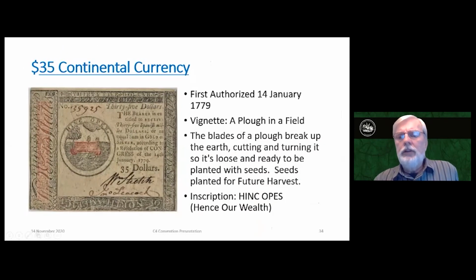Now, when I looked at this, it says, a plow in a field. Hence our wealth is the interpretation of it. I thought, okay, well, it refers to our wealth. We're an agricultural country, and much of our economy is based on agriculture. And I guess that had something to do with it. But reading some of these other descriptions, it has a little bit deeper meaning. And I think this is a good explanation. The blades of a plow break up the earth. It cuts it and turns the soil, so it's loose and ready for planting seeds. The seeds are planted for future harvest. So basically, what we're doing now with this revolution and creating a new country will yield a harvest sometime in the future. Again, a very patriotic thing. That's our wealth. Our wealth now is what we're planting for the future. So that, I think, is an extremely patriotic thought.